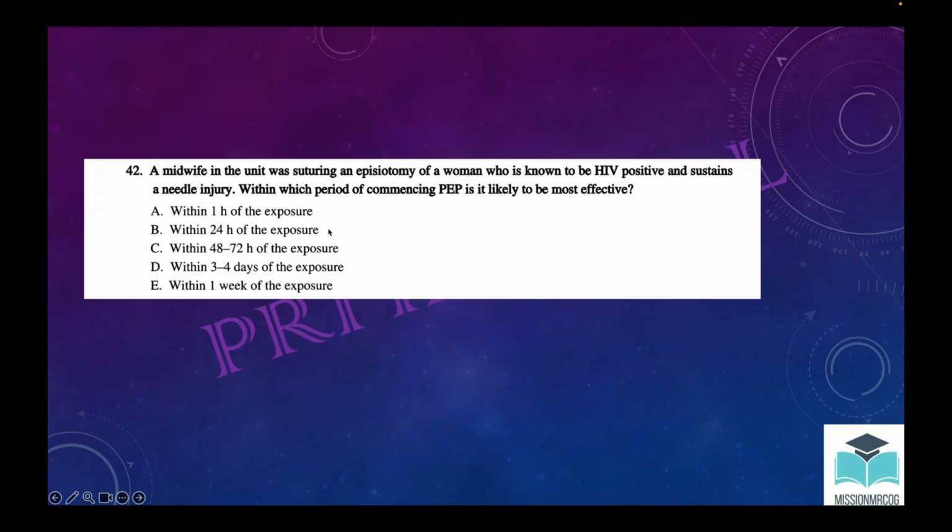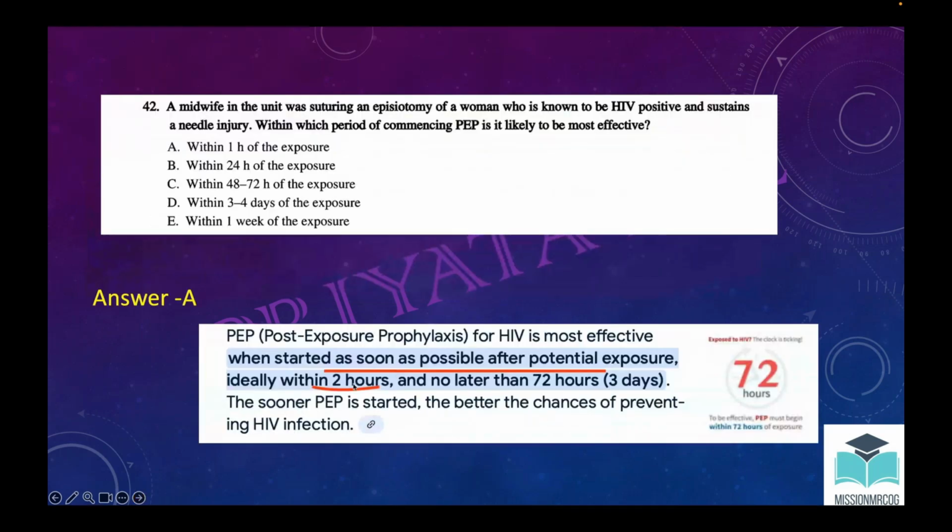So the midwife is suturing an episiotomy of an HIV positive woman. She has a needle injury. Within what period is PEP most effective? PEP should be started as early as possible, within 1 hour. Ideally within 2 hours. So here 2 hours is not there, so the answer will become A.